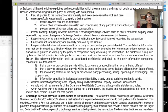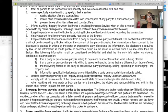I would keep the party for whom I am providing services informed. It is my obligation to you to call you, to text you, and to email you and make sure that you are aware of what is happening with the transaction. I would timely account for any monies. That would be the earnest money. I would keep confidential information confidential.